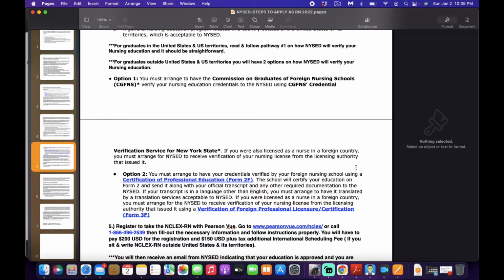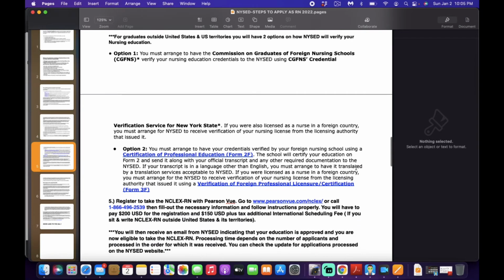However, if you don't want to spend money or you don't have a CGFNS account, then don't worry, you will have option 2. The good thing about registering with New York State is you will be given 2 options for the internationally educated nurses. So for option 2, you must arrange to have your credentials verified by your foreign nursing school using a certification of professional education or Form 2F. The school will certify your education on Form 2F and send it along with your official transcript and any other required documentation to NYSED. If your transcript is in a language other than English, you must arrange to have it translated by a translation service acceptable to NYSED.